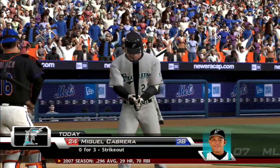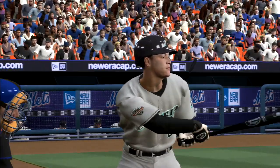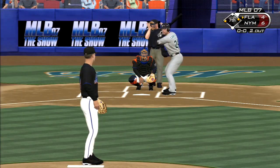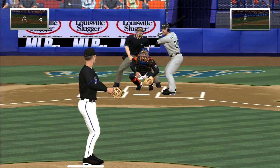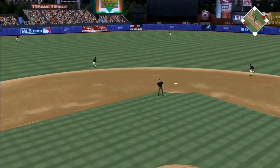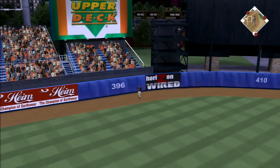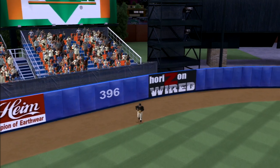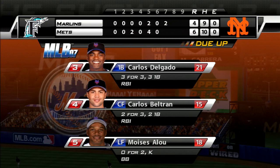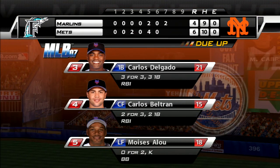Big spot here. Runners at the corners, 2 gone, and here comes young Miguel Cabrera. Now here's the first pitch. Well hit high in the air and deep to center field. Beltran is back to the track, though, as he pulls it in, and a sigh of relief as the side is retired. So it's 2 runs on 4 base hits. No errors and a couple of men left on.